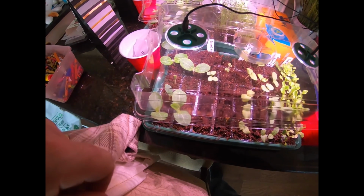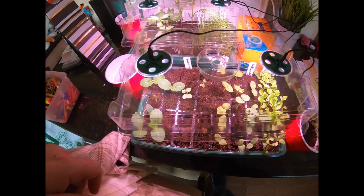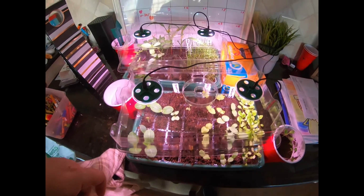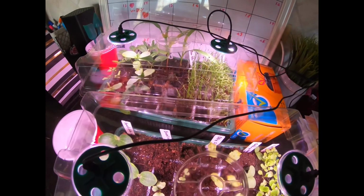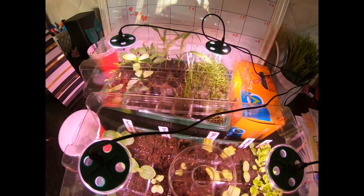Starting to get our second set of leaves on our squash. Check on them tomorrow.